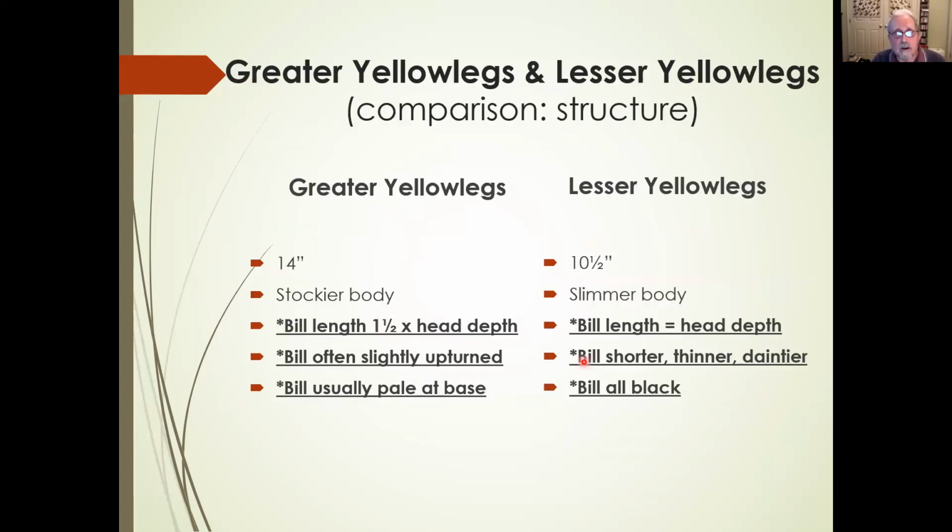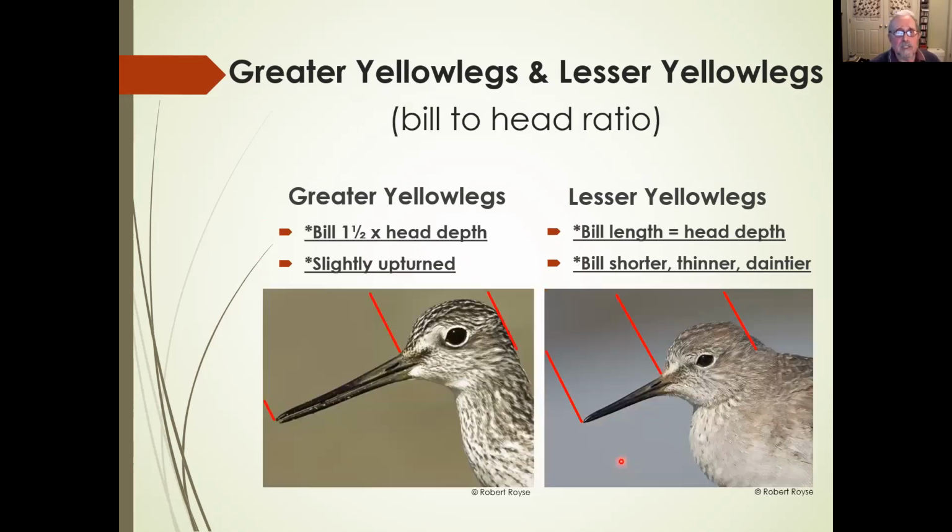So when you compare the two of them, look at the size difference, about 4 inches. But on a single bird standing out there, it can be hard to tell. Stockier body versus slimmer body, the bill length, and on the next slide, you'll see this bill length shown, as well as the slightly upturned bill versus a daintier bill, and the bill usually pale at the base versus bill all black. And here we see it.